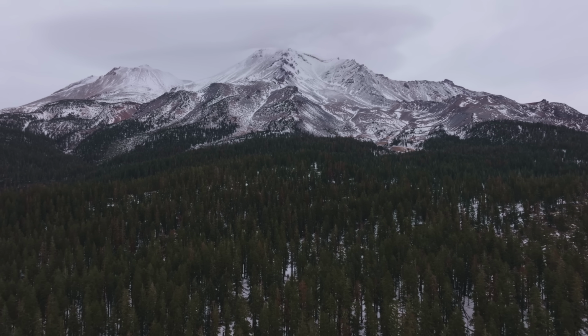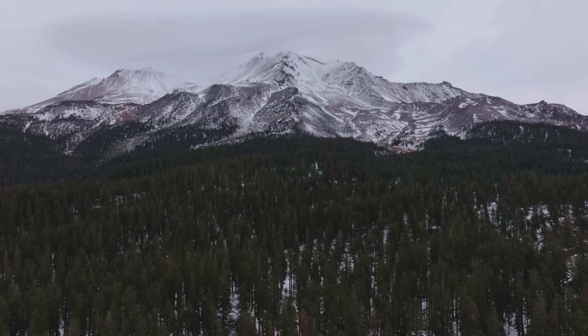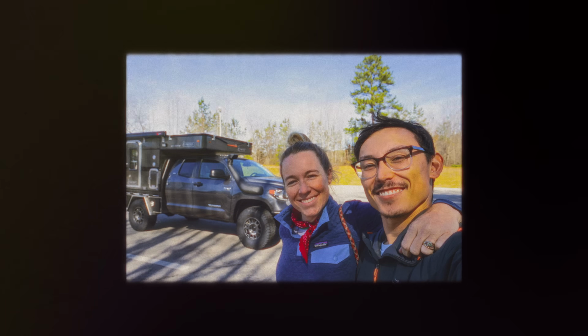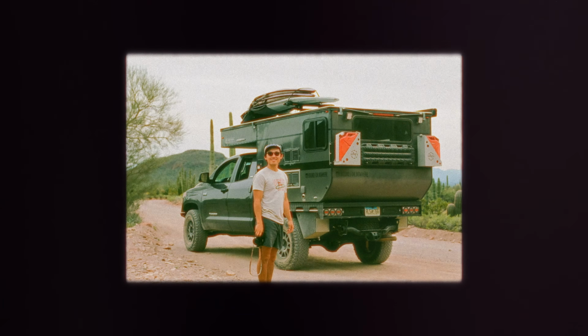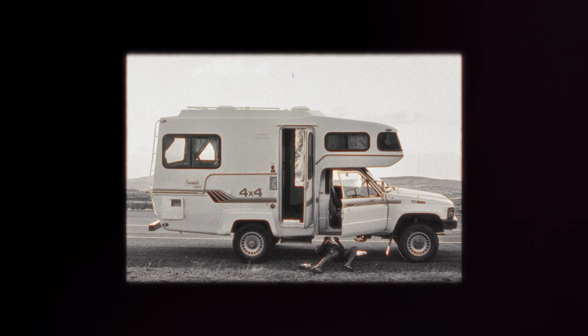If there was a time where I could point a finger at and say that was a major turning point in our lives, it would have to be the day that we picked up our first four-wheel camper. Having something that was durable and reliable took us out of this awful feedback loop of rigs that looked cool but couldn't take care of us.